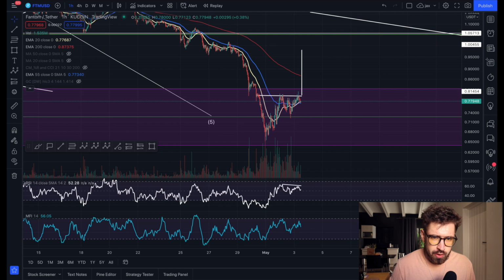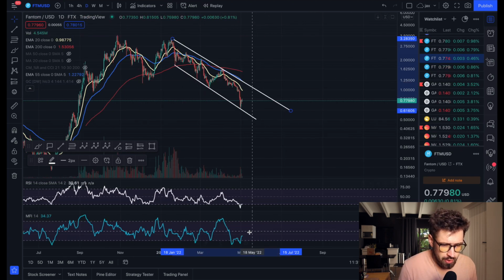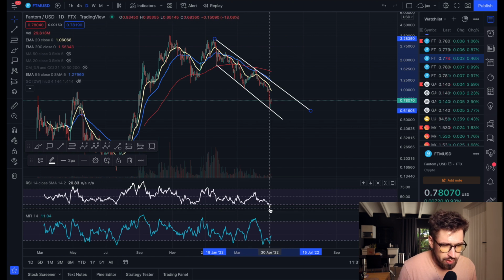So we're going to pop over to our next chart, which is here on the daily. Another reason I think we could see a beautiful bounce here is look how low the RSI is. The last times we were this low, we saw a beautiful bounce right here. We weren't even this low. We've absolutely tanked all the way down to 20 on the RSI, extremely oversold.